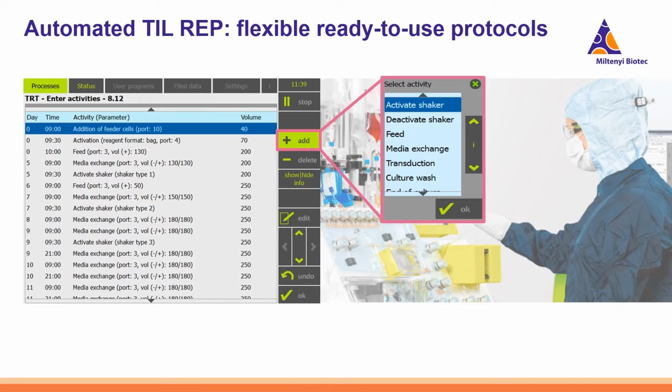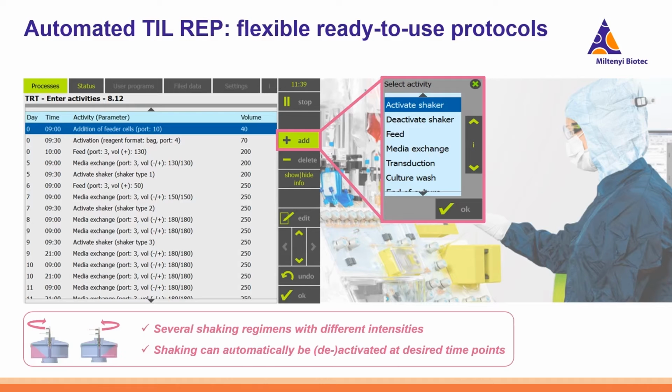One can always add, remove, or modify activities, which could be not only medium addition or exchange, but also, for example, activation or deactivation of cell shaking, which can also be done at different intensities. And this can be useful once the cells reach higher cell numbers.